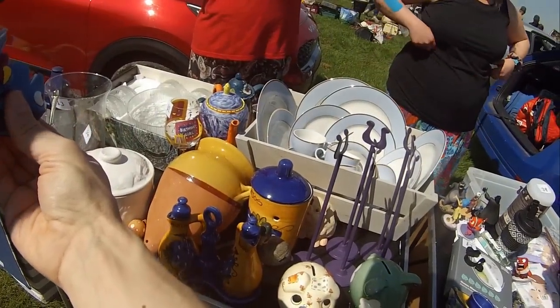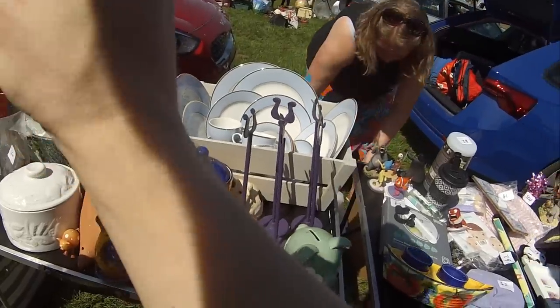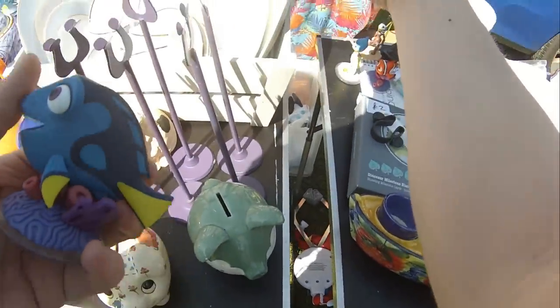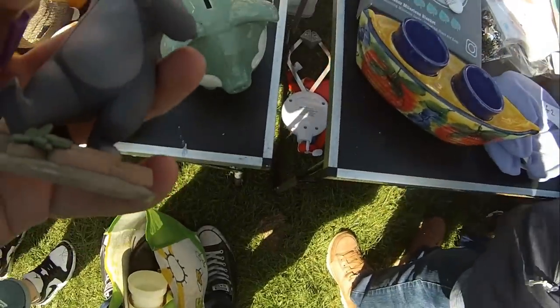So I'm having a little look through, and I'm looking at them purely from a decorative standpoint. I can put them next to Disney games, I can put them on the shelf, and they'll just look cool. I'm never going to use them how they were intended, but they just look decent. So I'm umming and ahhing about these, and I'm thinking, should I even bother asking?